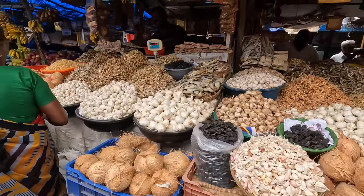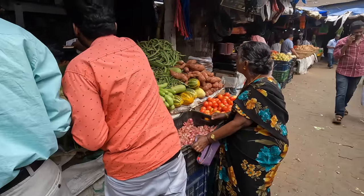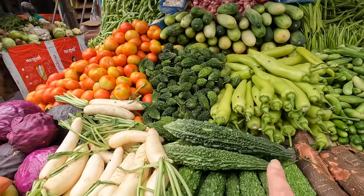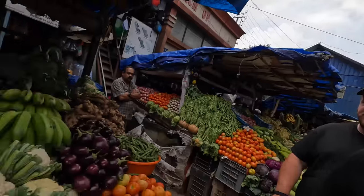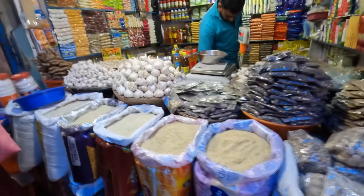Coconut. Garlic. Wow, beans. Oh, there it is. That's bitter gourd or karela, I think. Karela? I'm getting it confused with the state. Capsicums. Wow. Rice.